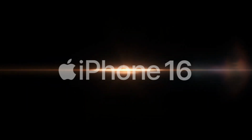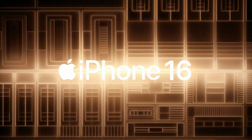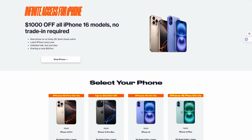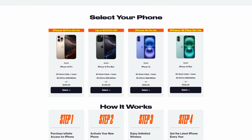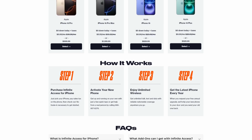If you're as excited about the new iPhone 16 as I am, you're going to love the deals Boost Mobile just dropped. Let's dive into the details. So Boost Mobile is making a splash with some awesome offers for the new iPhone 16 series. Here's the scoop. Buy the iPhone 16 at full price and you'll score a free year of Boost Mobile's $25 per month unlimited plan. Yep, you heard that right. That's a whole year of unlimited talk, text, and data absolutely free.